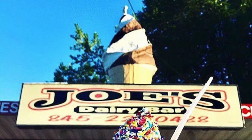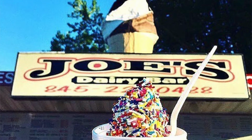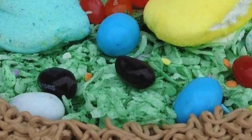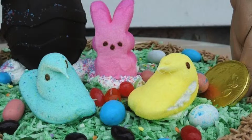And in this video, I'm going to show you what our multiple award-winning ice cream stand goes through to create our hot-selling cake, our Easter basket cake. This is a cake that requires a great deal of extra work and detailing, from the outside of the cake to the coconut Easter grass on the inside, dyed green with food dye, let alone everything else on the inside of the basket.